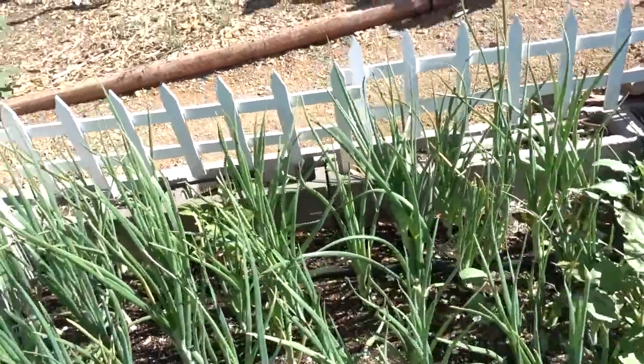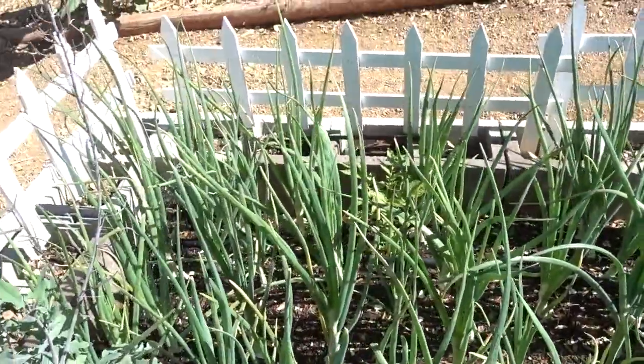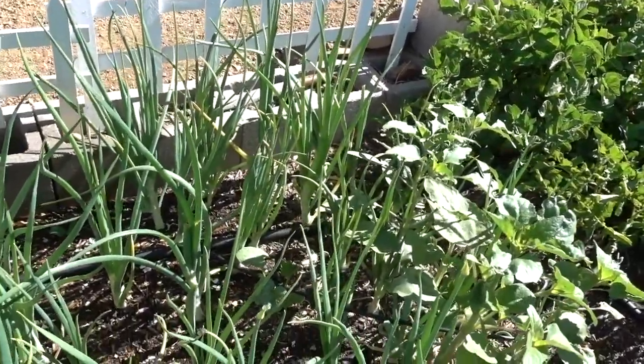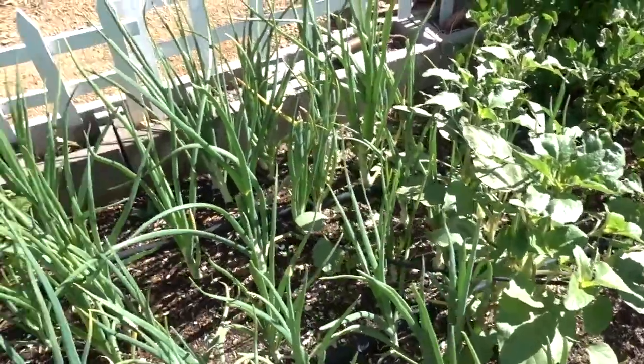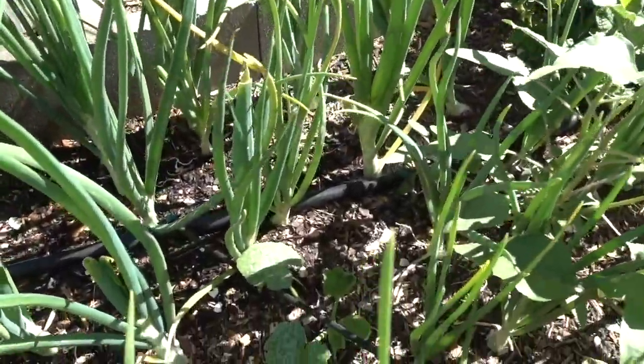But sometimes Danielle puts some in there before the onions are done so that we have something else that kind of has their roots going already. Kind of holds on to the structure of the soil. So that's kind of a good idea, we think. You might not think so, but we do.